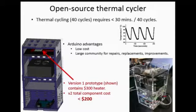This is controlled by an Arduino microcontroller using an open source firmware. There's a large community that has developed around the world that is using these to automate all kinds of things. And it's our hope that that community can be called on in the future to help with repairs and replacements, as well as just in improving our design. So we're already on the second version of this prototype. The first version had one component that cost $300, which we decided was a bit too expensive. So version 2 now has brought down the total component cost to just under $200.